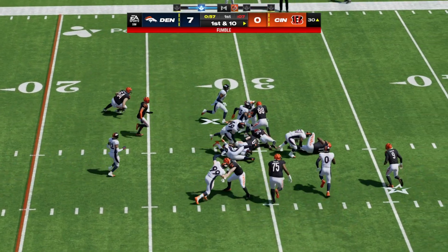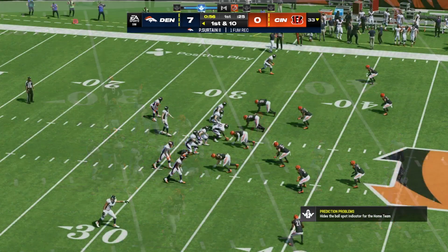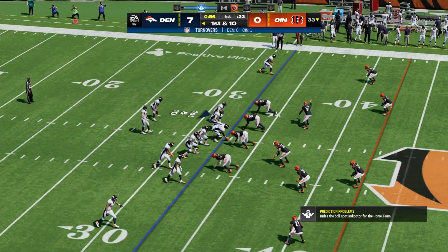Now Brown, oh, he lost the football. But it looks like one of the DBs has it. And they have the football and will set up shop at the 33-yard line.